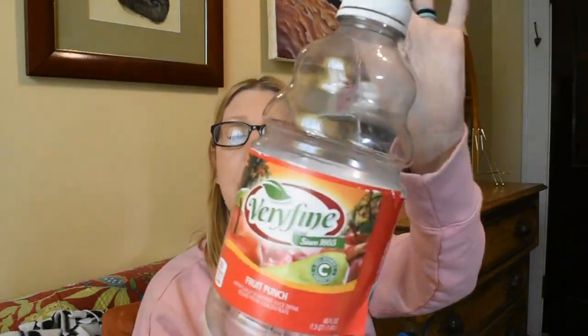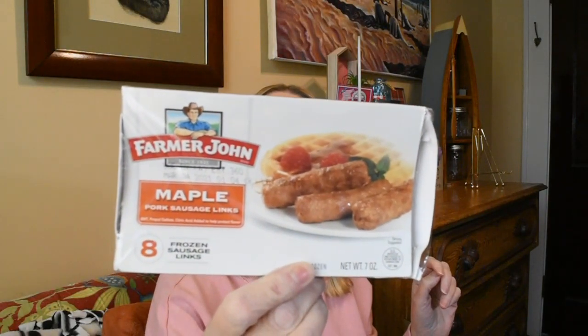So I'm not sure if I'd purchase it again, but we drank it. Also, these were a first time try. Farmer John maple pork sausage links. So it was 8 frozen sausage links.